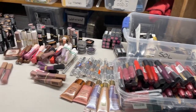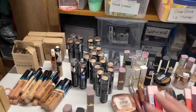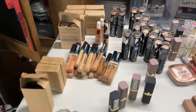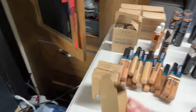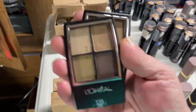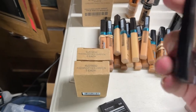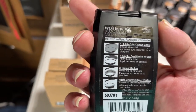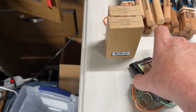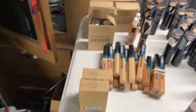Okay, I've got the L'Oreal Paris out. They sent me a lot of lipsticks. I'm glad to see these. I have sold out of all of those foundations. There are some palettes. Not sure exactly what they're called. Wear Intense Studio Secrets. But I've got 2, 4, 6 of those.